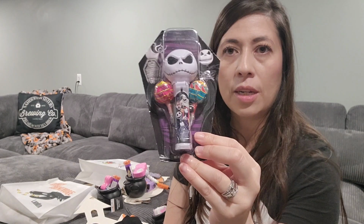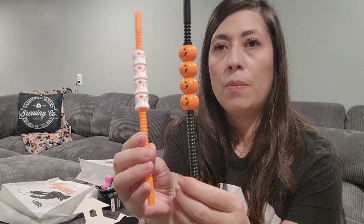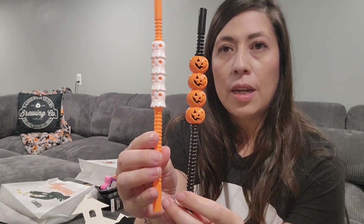He has the Jack Skellington. My shirt is also Jack. We are big fans of all Tim Burton movies, but Nightmare Before Christmas and Coraline being two of our favorites. I personally like Corpse Bride. My kids aren't into that one as much, but I love all Tim Burton movies. I grabbed also a package of these straws and just split them up, so he's getting a ghost and a pumpkin.